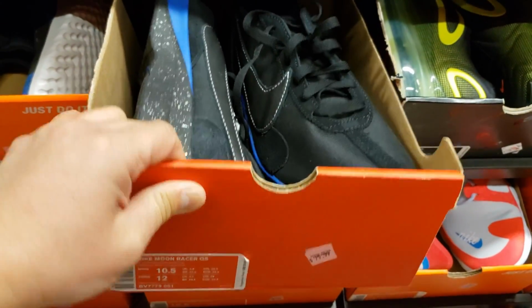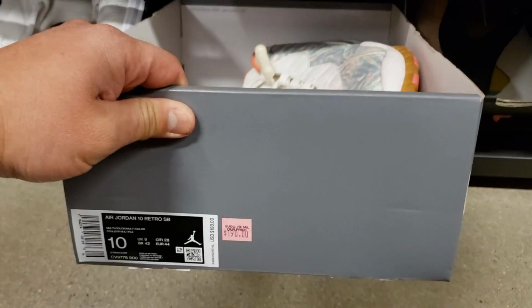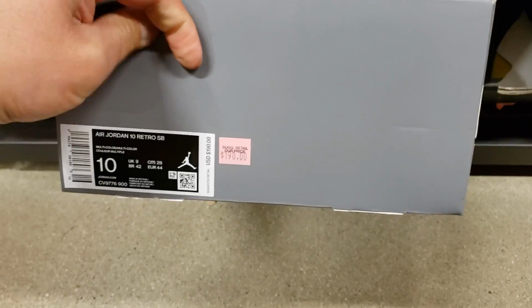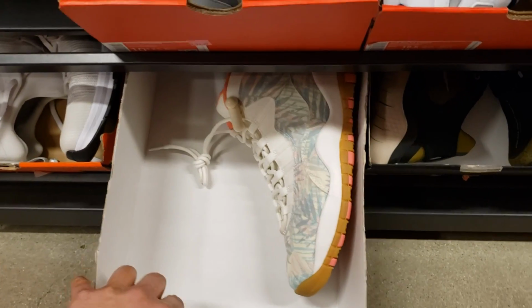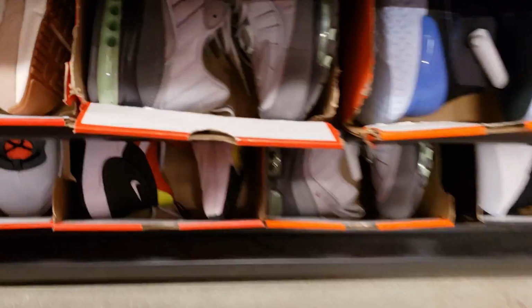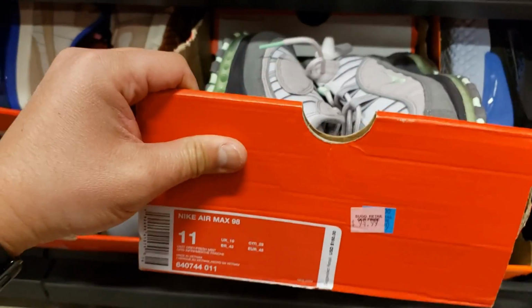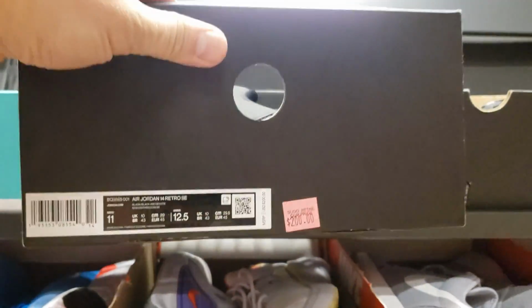$80 for the Moon Racers. Get that discount too. Still in the 10.5. Oh, we got a pair of 10s for some reason. Got the Lebron, the South Beach colorway, as they call it in China. In the US, we call those the Super Bowl 10s. These Air Max 98s gone down? Nope, still 95. Good. Forgot to tell you guys, I'm in the size 11s now.